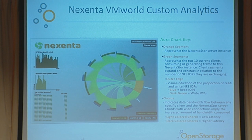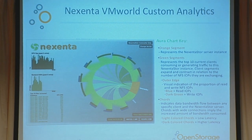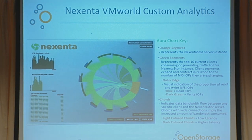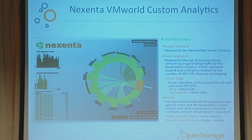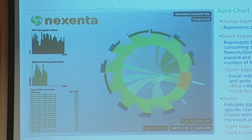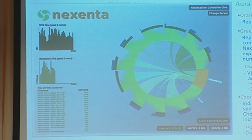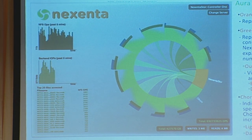You might say, what the hell is that? How the hell do I read it? Does it make sense? So if I explain a bit about it, you might kind of see how we think this is a really cool piece of implementation that we're putting into Next Center Store for you. Okay? So if you look, there's an orange block and a green block.